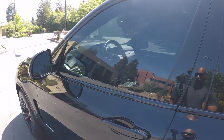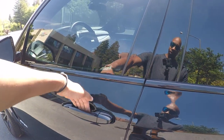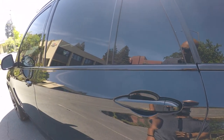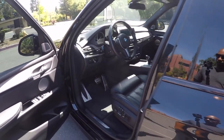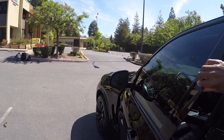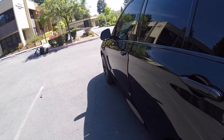But it does have comfort access. So, pressing the ridge lines here locks the car. You get a confirmation beep, then unlocking, and all four doors have this as well. So I like that. So just a quick look here to show the soft close that pulls those doors in. It's part of the executive package.